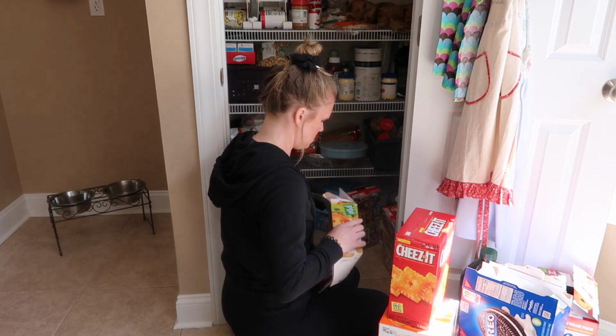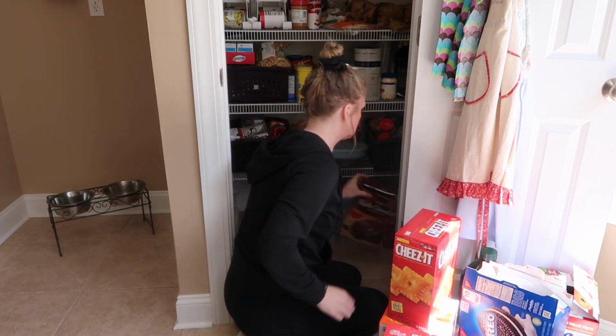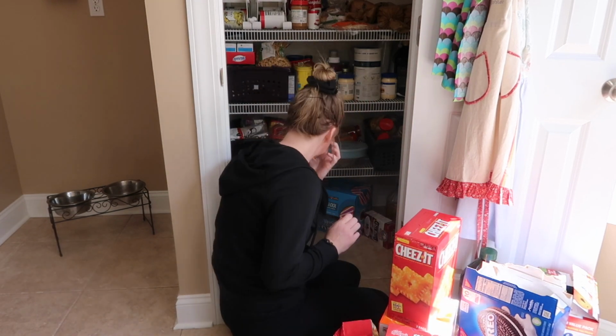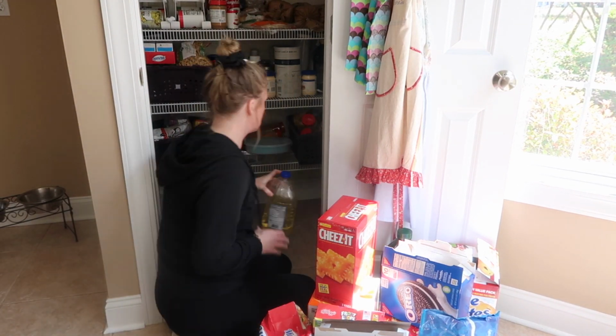Now that the kitchen is clean, I am starting on the pantry, and basically I'm just starting from the bottom up. And our pantry is super small, so I hope that you guys can see what I'm doing here and you don't just see my back the entire time.